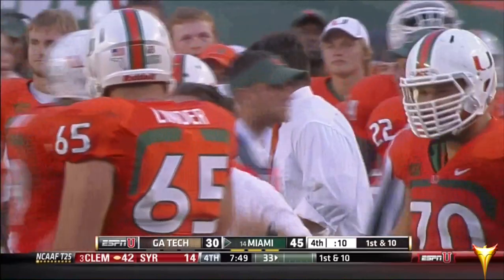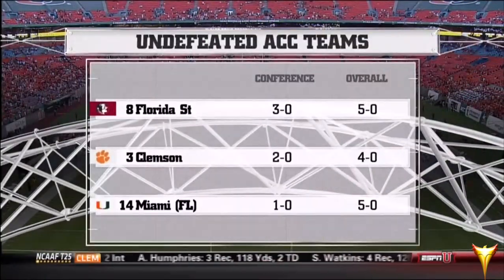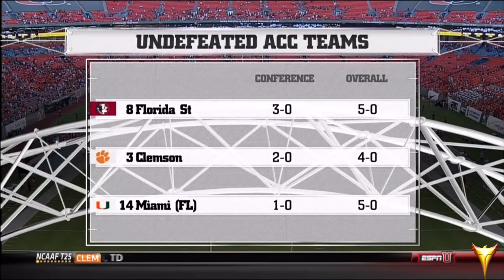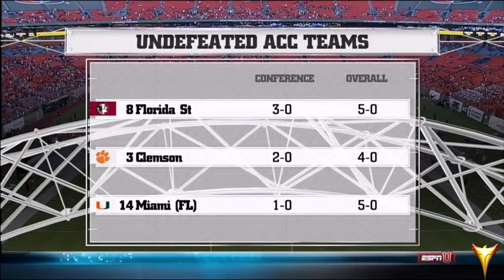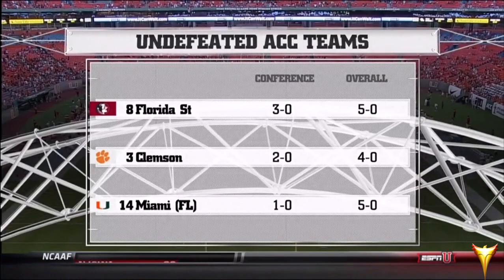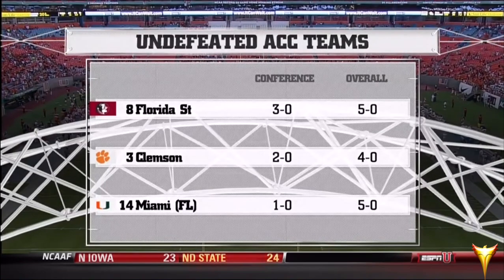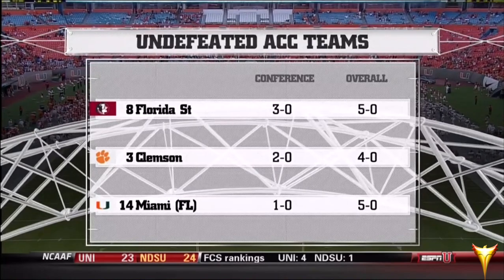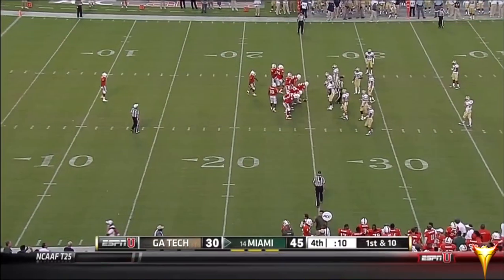With Florida State's win against Maryland earlier today, one ACC team knocked from the perch of the undefeated. But there you go, there's your undefeated in the ACC. Florida State and Clemson, they're on a collision course. Those two will play October 19th, two weeks from now in Death Valley. And then you've got Miami lurking in the Coastal Division with a 5-0 mark.